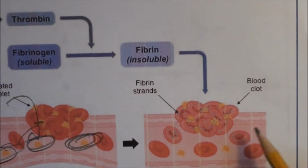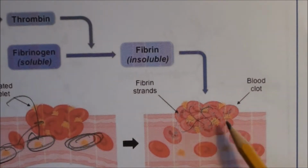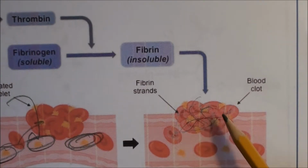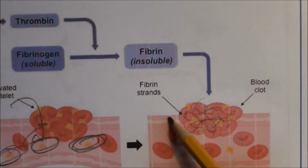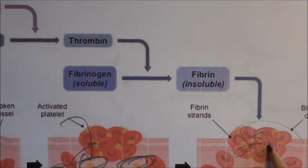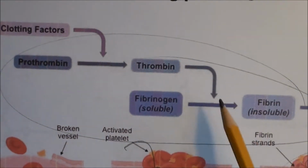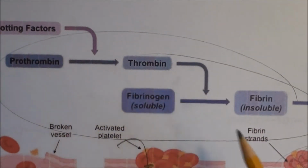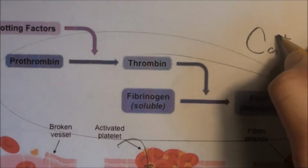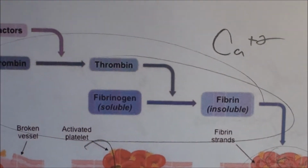Then, over time, those fibrous structures that we saw in the previous slide start to tie and create a net around this plug, creating an insoluble permanent plug, which also pulls the blood vessel together and helps heal. As it turns out, to make this fibrous net, there's a bunch of blood clotting factors, coagulation factors, that are used to create this net, and calcium ions are a very important component.